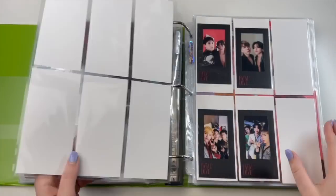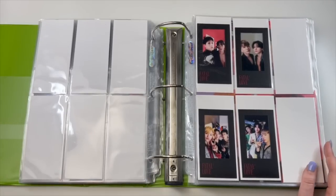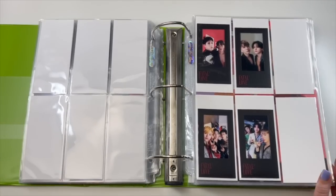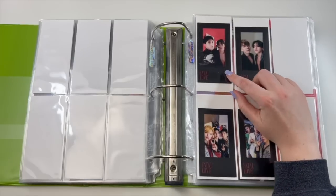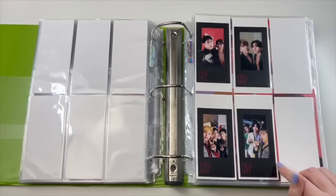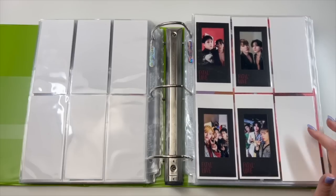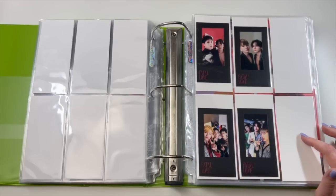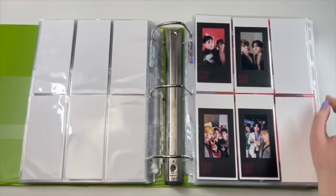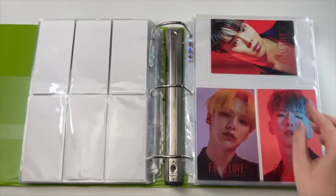The bookmarks with Fatal Love, and then I never finished this set. These are the Starship Square benefit bookmarks. I never finished it. I pulled this unit. My priority was getting the Chungi unit, and then I ended up with these 2. I think there's an OT6 one, and then there's one obviously with Minhyuk and Hyungwon. I don't own that one, so yeah.